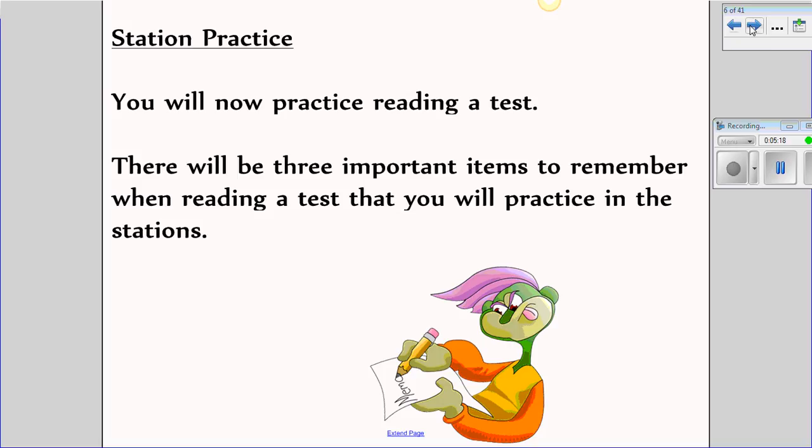What you are now going to do is practice reading a test. There will be 3 important items to remember when reading the test that you will practice in the stations. You may begin your station now.